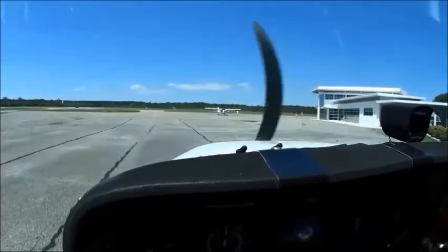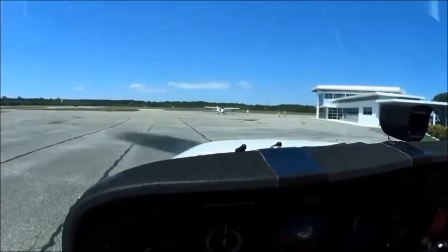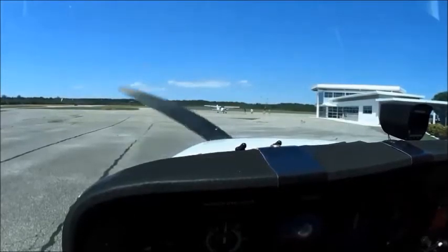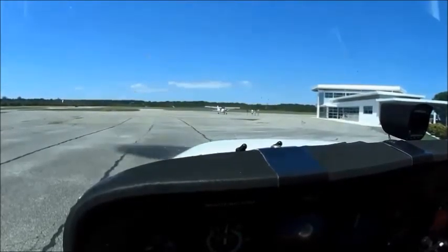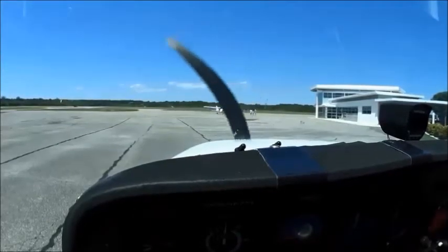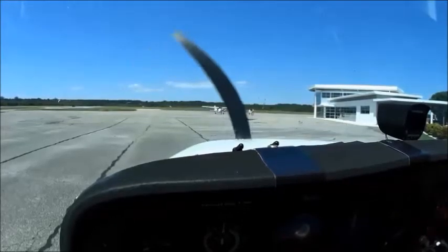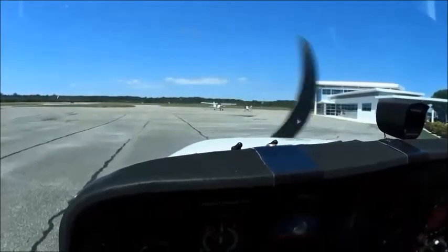I've got traffic 833 November turning crosswind for runway 2, Hampton Roads. Hampton Roads traffic, Skyline 674 Tango, final runway 10, Hampton Roads. Put that in your bag. Okay. And Hampton Roads 26 of Vic is abeam the numbers with landing traffic in sight, will extend for my base, Hampton Roads.